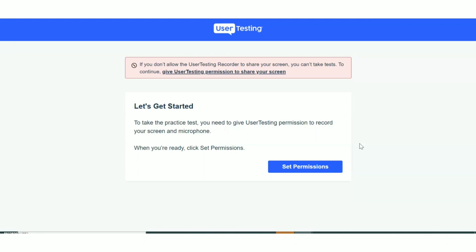So when you are doing the testing, you have to move your mouse and you have to search. Also, you have to speak. That is how you actually do the website testing. For that, just set the permissions and then also turn on your microphone.